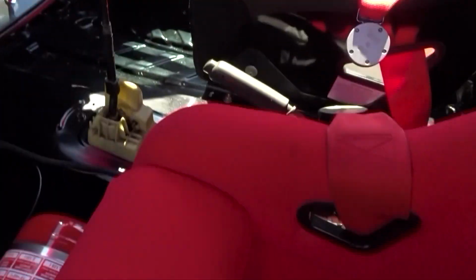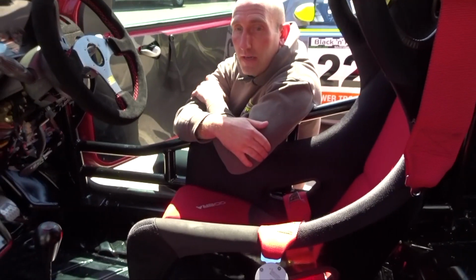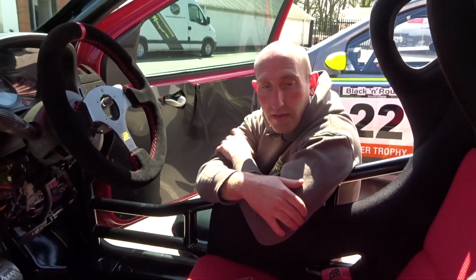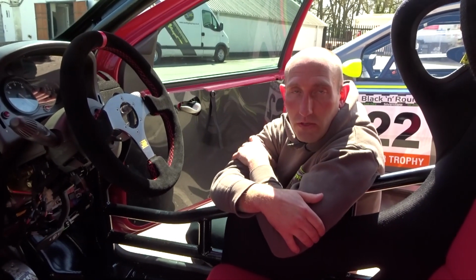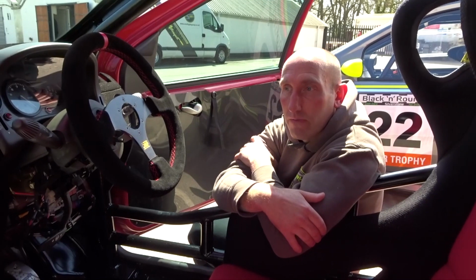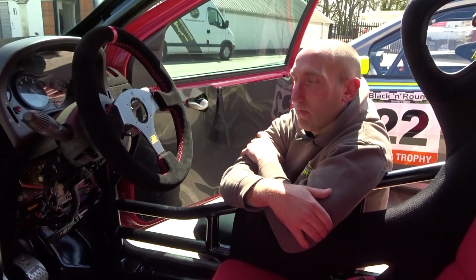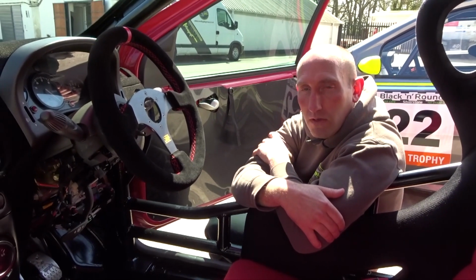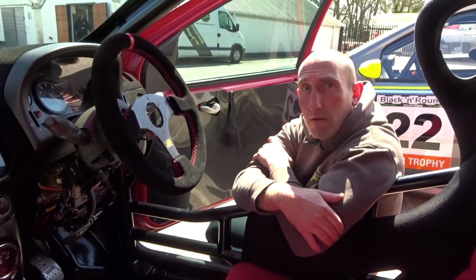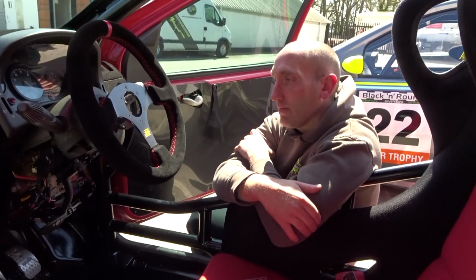But the passenger seat's also here for new people, so you can sit in and we can do a tutorial. On track days, we can give you some guidance if it's your first time on track. Show you some lines and things like that to get a bit of confidence in the car. So that would be included in just renting the car. You're paying for a whole package, not just the car.